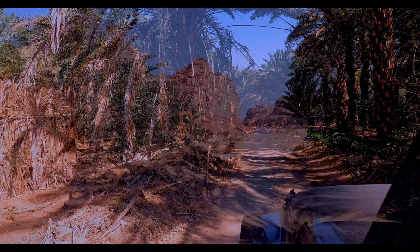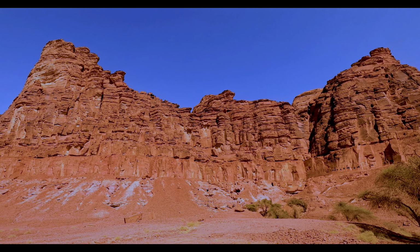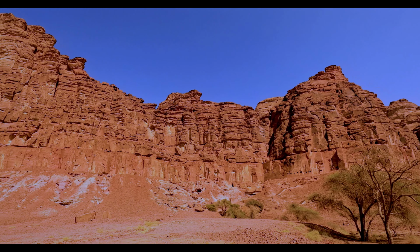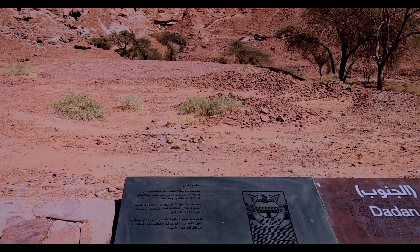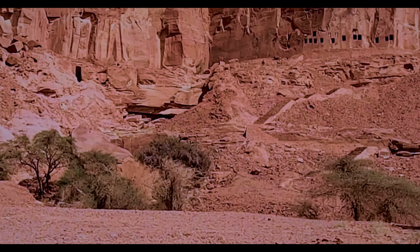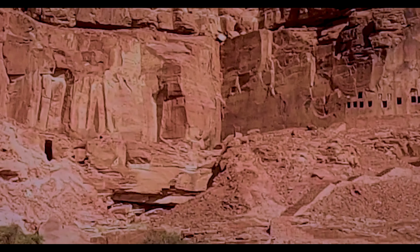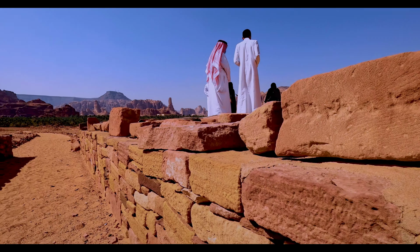Still in AlUla, this is the site of the city of Dedan, capital of the North Arabian kingdom of Lihyan, which ruled this region from the 5th to the 2nd century before Christ. The southern part of the site hosts the Lion Tomb, but unfortunately, we can now only see it from a distance. Now we're going to visit the ancient city of Dedan.